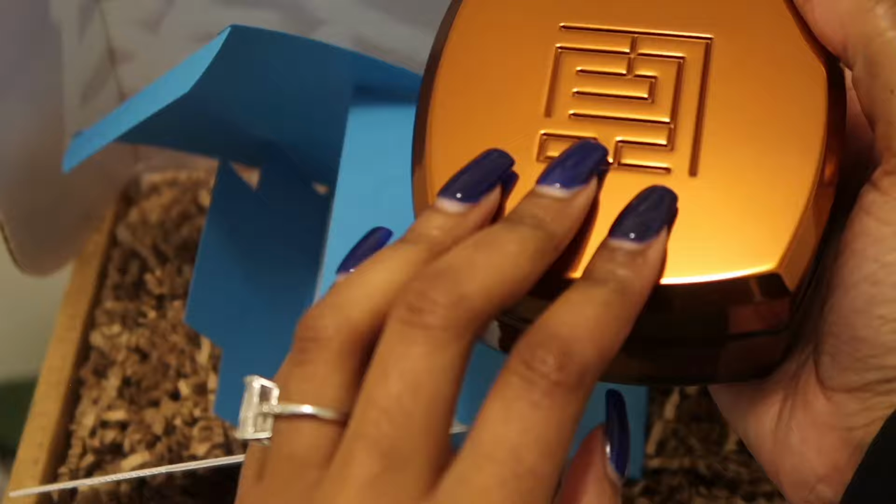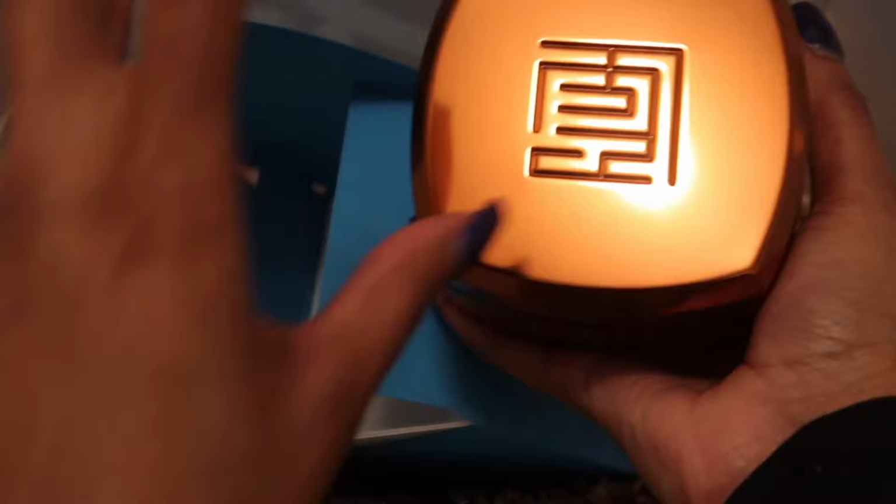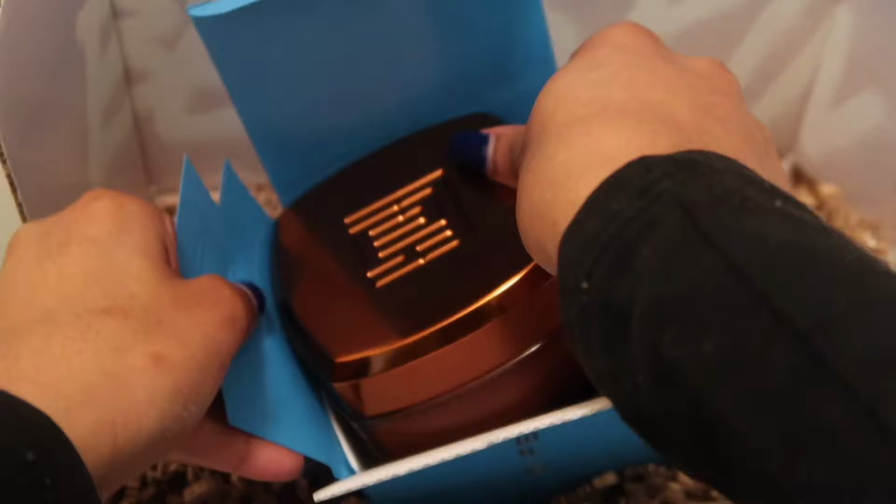Now, all I need is the perfume. I need the perfume to go with this. I need the whole thing, the whole shebang. Okay? So that's what we got for Fenty. I don't think I got anything else. I believe that was it. Let's double check. Yeah, that was it. I didn't get anything else.